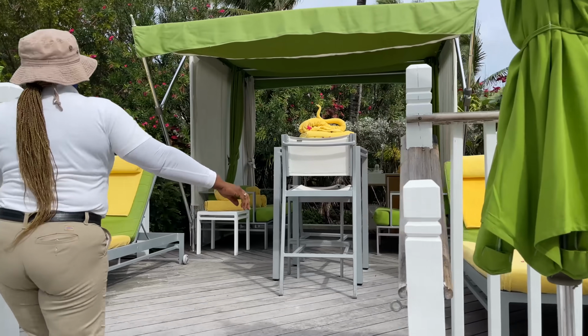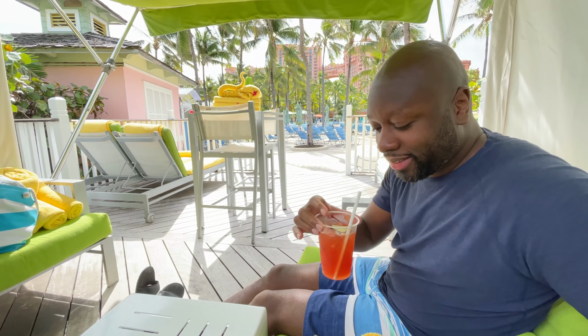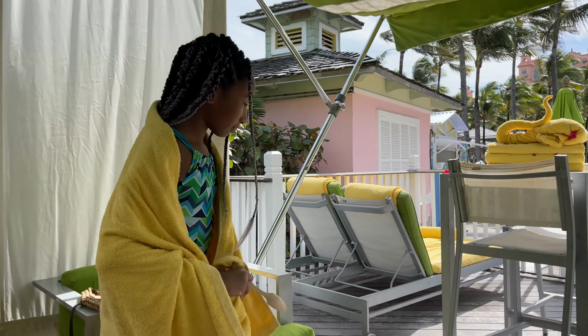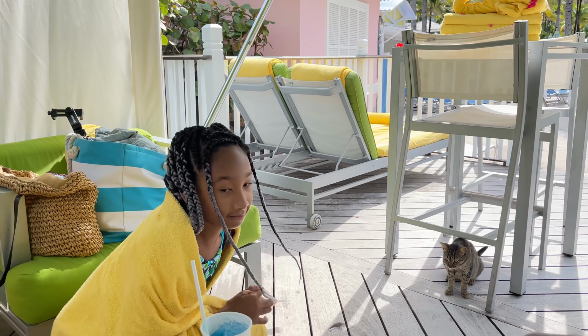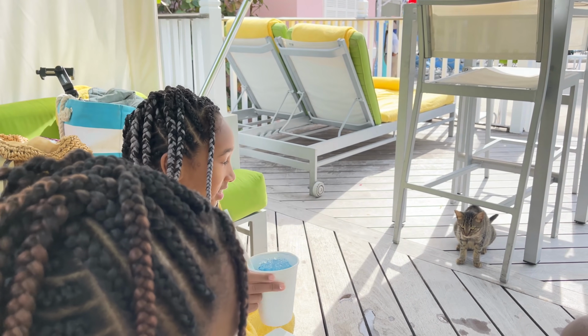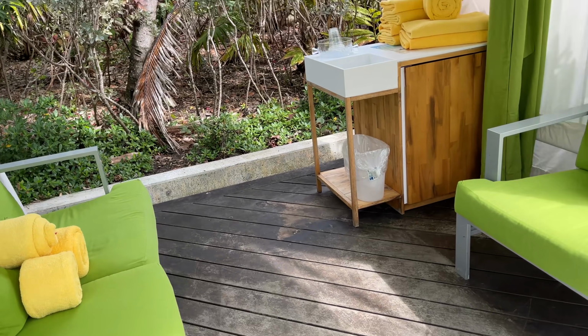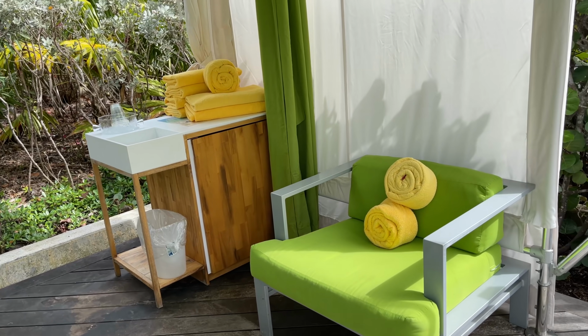Our cabana host, Dora, was so attentive. Not only did she make sure that we always had all of the food and drinks that we needed, but she even offered to go to a local fish fry off-property and bring us back some authentic Bahamian eats. We really appreciated her kind offer, but let her know it wasn't necessary to go the extra mile, but it was really, really nice of her to offer that.